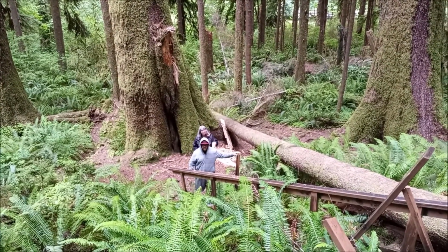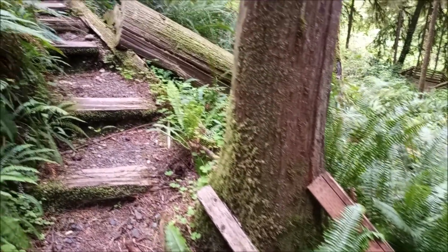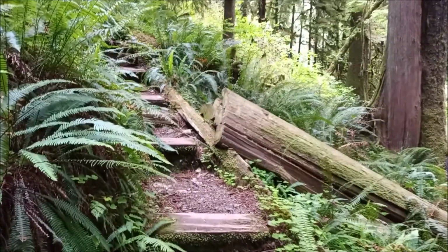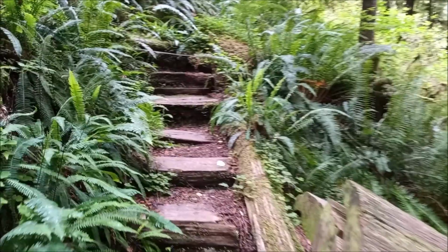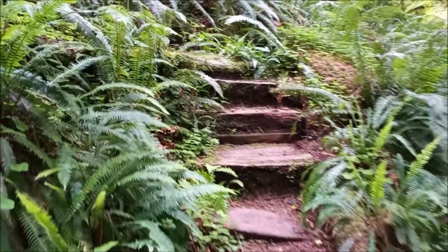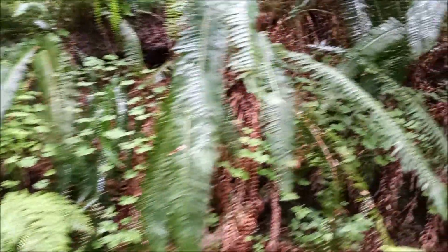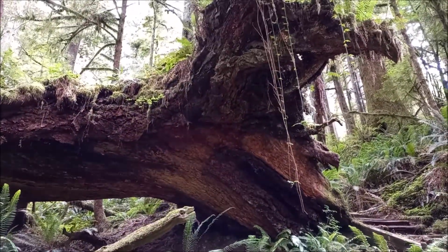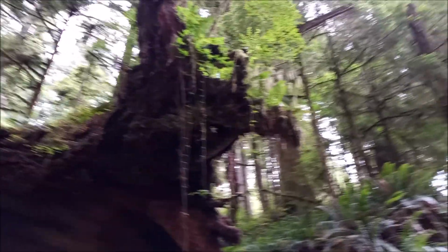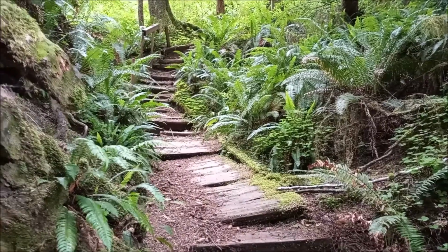Hey, hi, it's this way. Huh? It continues this way. Yeah, this is really neat looking. Nature is reclaiming the trail. And we continue. That's a big fallen tree right there. Freaking cool.